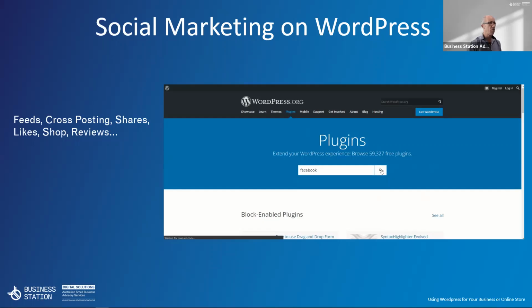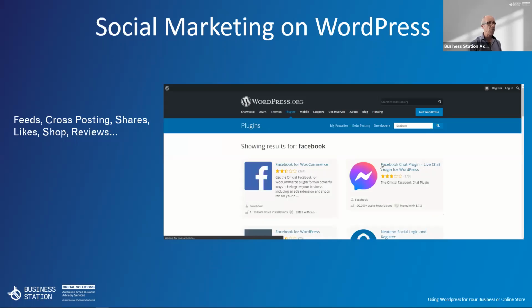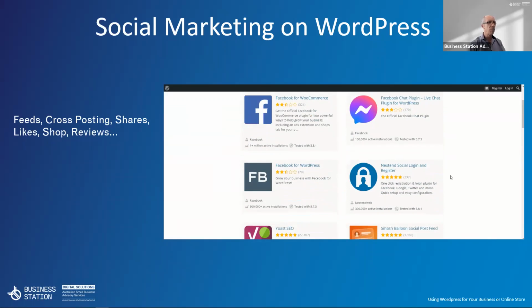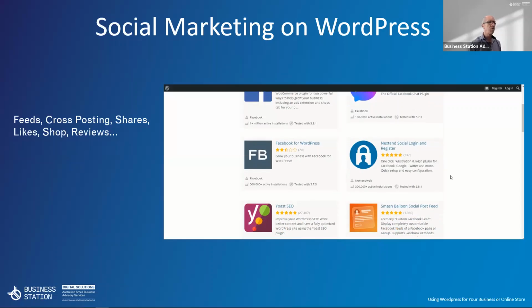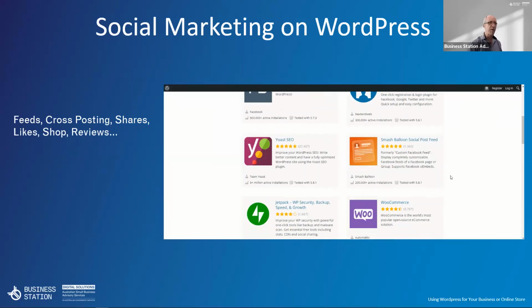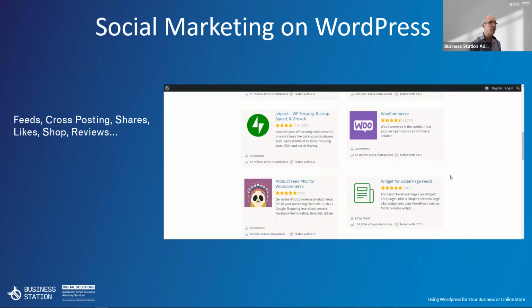Once again, I would highly recommend just having a look at what's available on your website, on WordPress, under the plugins menu, but there's lots of different functionality there. Some of them are official, like Facebook for WooCommerce. If you do have a WooCommerce store and you're looking to use a Facebook shop to display your products, then Facebook for WooCommerce is a must.